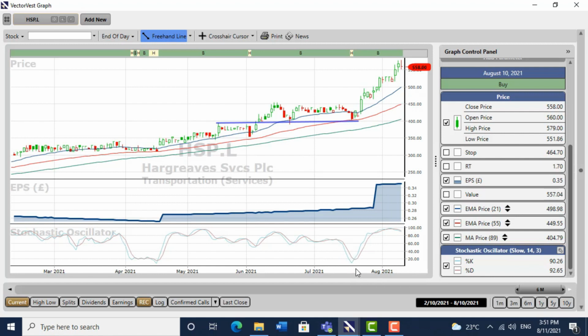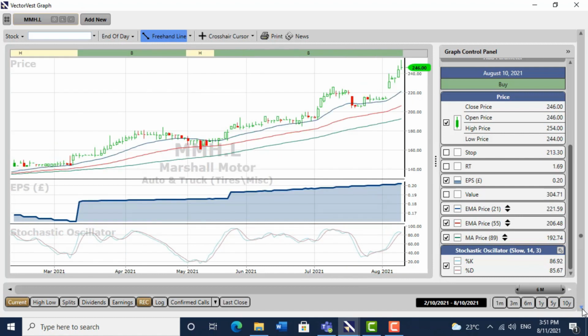But the stochastic applied to strongly trending shares, in this case with good fundamentals, brought home the bacon once more. This is Marshall's.